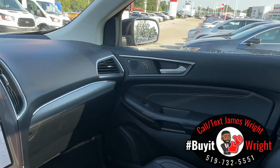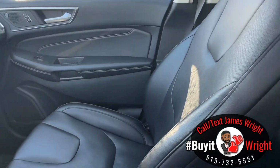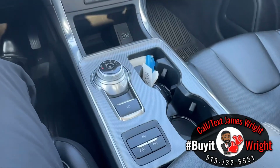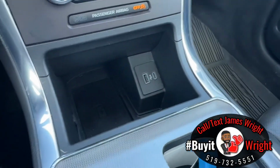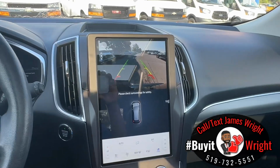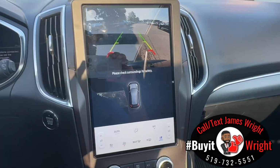On the interior though, everything is in immaculate shape. Your heated and cooled leather seats are very comfortable. You do have all season floor mats. You have USB connection here as well as a wireless charging pad. You have a very crystal clear backup camera with proximity sensors going all the way around.